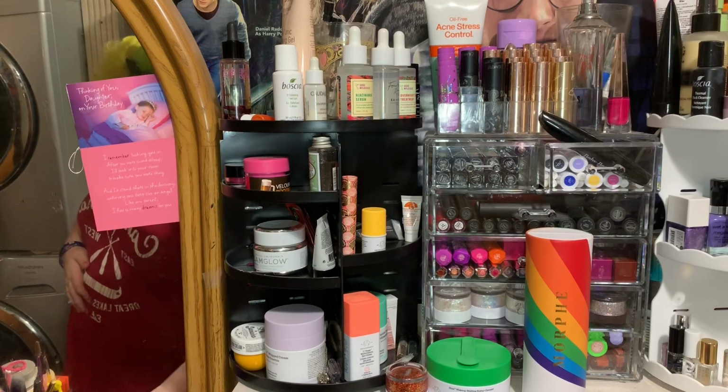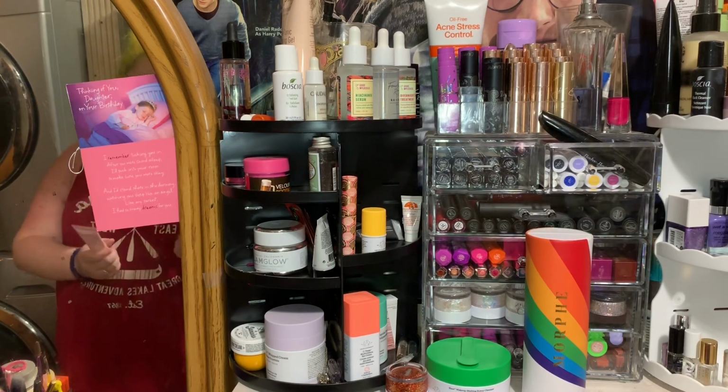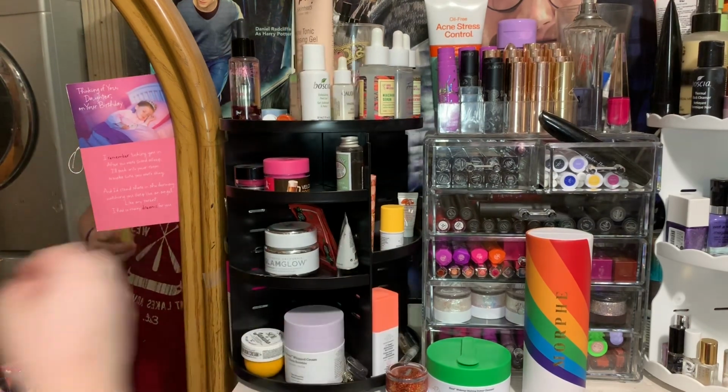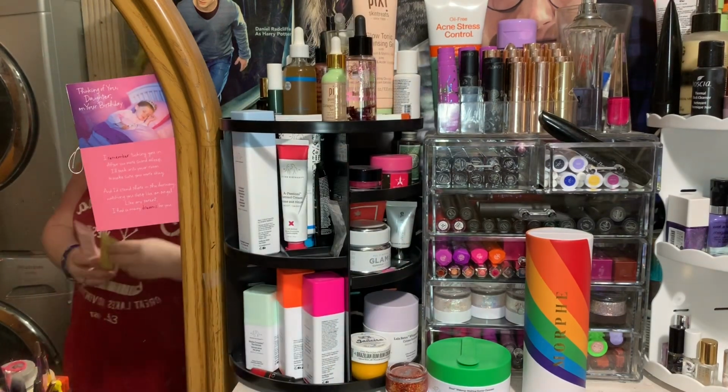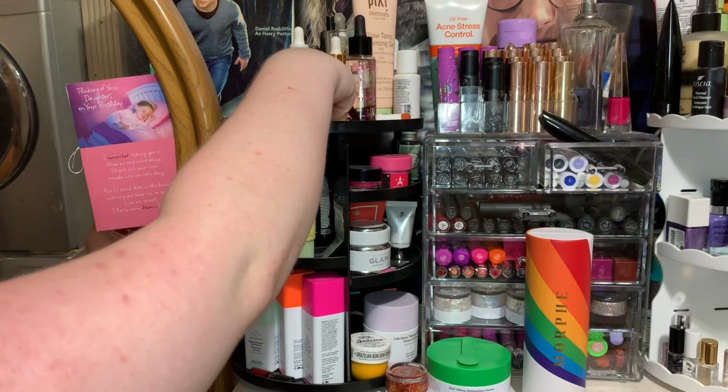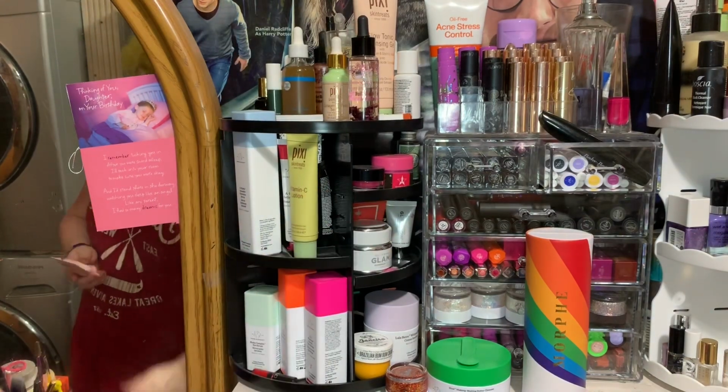Like, I have photos that show I didn't have any visible pores, and now I do. So I don't know what that's about. But yeah, so I'm basically just organizing stuff. That's all I'm doing.